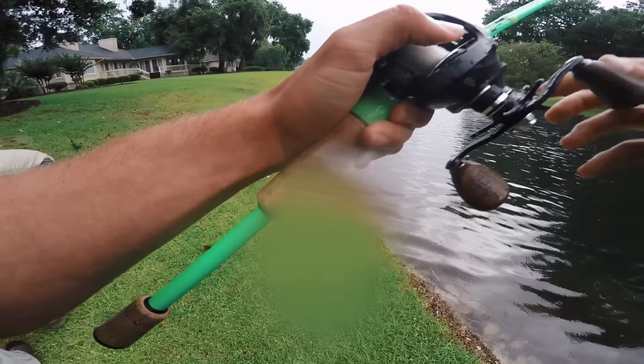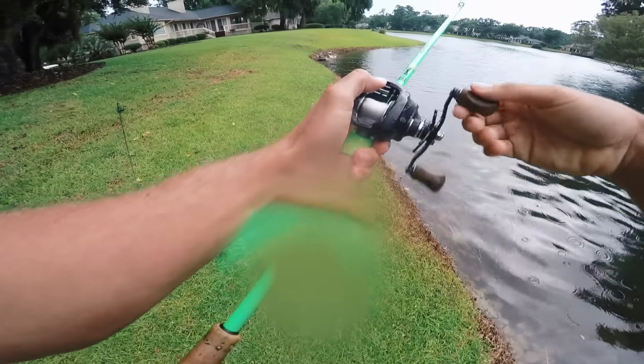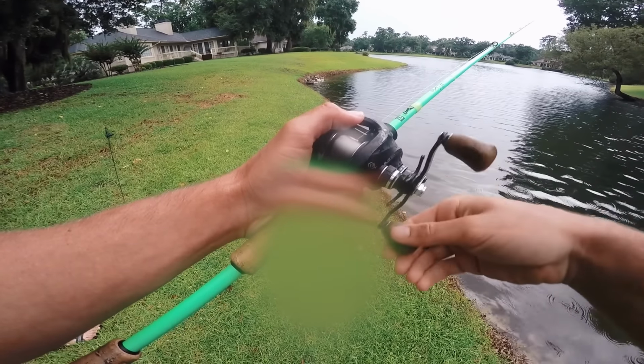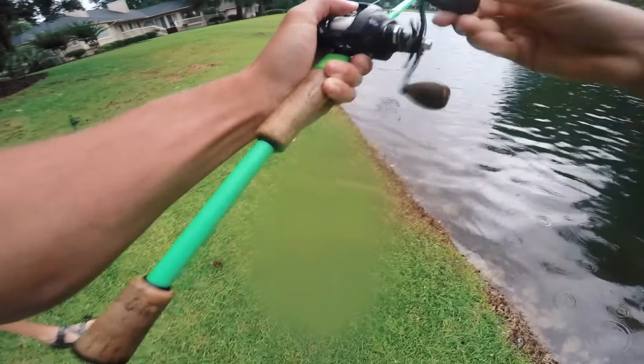Oh my god. He came off. Oh my god. No, that might have been the biggest fish of my life, dude. Well, look at the boil. Look at the boil right there. Dude, that fish was freaking gigantic. Oh, he's hitting it. He hit it. Did you see that? Yeah, I saw it. Dude, that was a freaking toad.